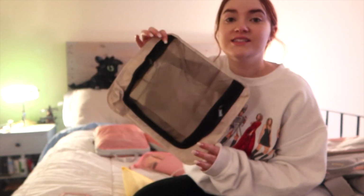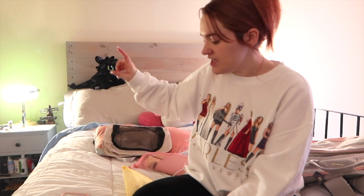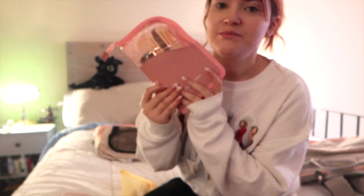I also got just regular packing cubes. I do already have packing cubes, but I really liked these. I just liked the neutral color. No reason. So I picked up some of those. The compression ones came in a 4-pack and then the regular ones came in a 6-pack, I believe. Last up for actual packing things is this makeup brush case.